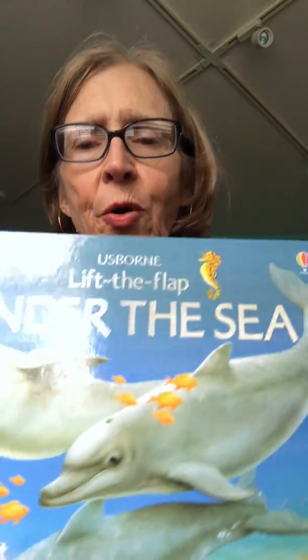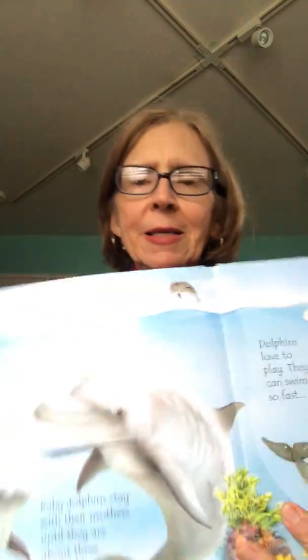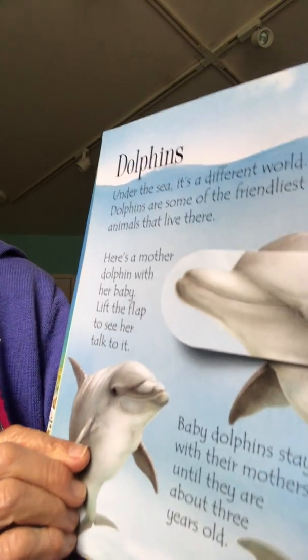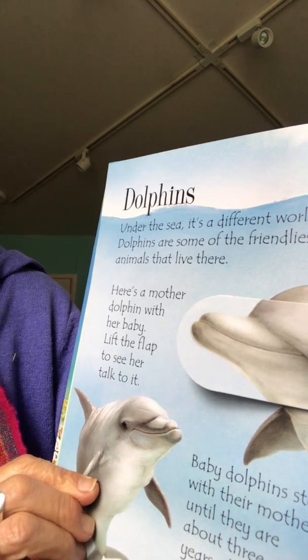I just brought this book here. It has a really nice page. I can't read you a whole book right now. I can just read you little parts. But this is a fun book because it has flaps. Flaps are fun. Now, it says right here, under the sea, it's a different world.